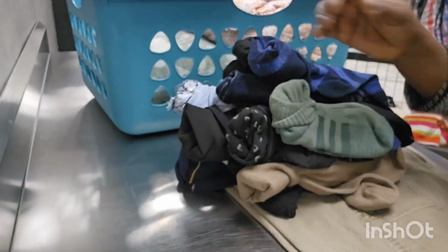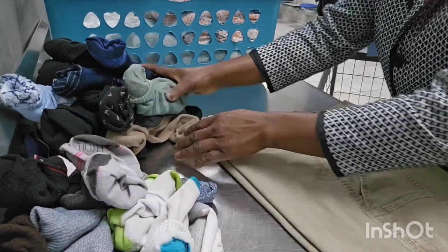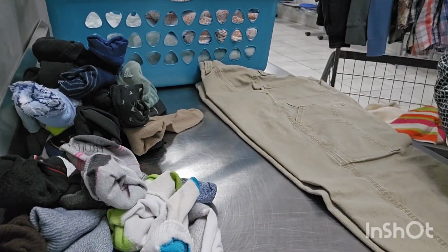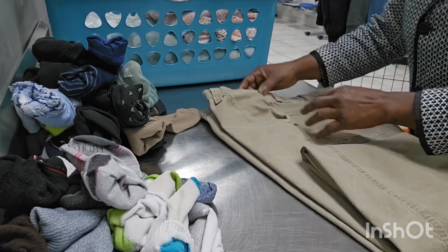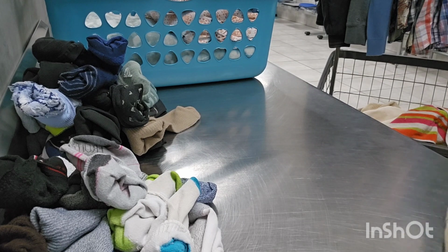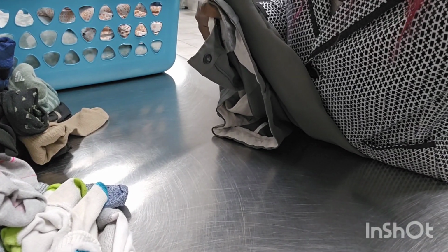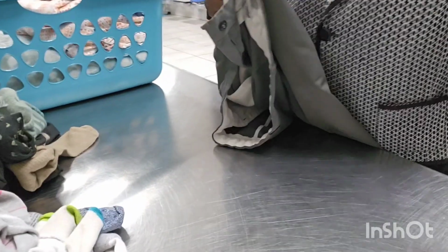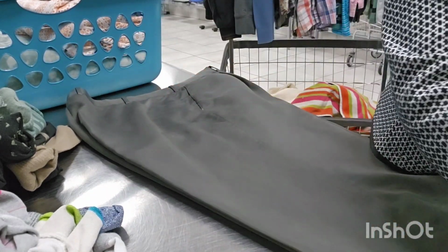I'm using this bin here to carry them home. Before that, I put them aside like this. I want to finish with the trousers. This is how I keep the trousers nice and neat. This is one, another one is right here, another one is right here, another one is right here. Guys, I am almost done, so very soon I'm going home from this laundry.